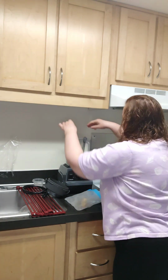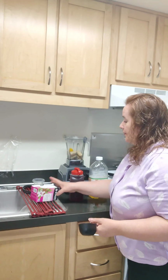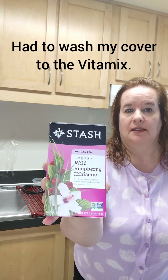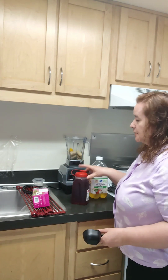And I can't really get the smoothie down that fast, or easily. Okay, I washed it out again. Now I have some wild raspberry hibiscus tea that I make. I make about 4 tea bags of this and about a quart of water and a little bit of honey. I just dump it.